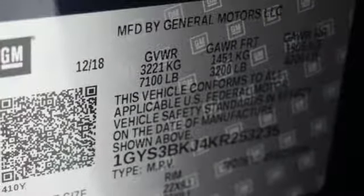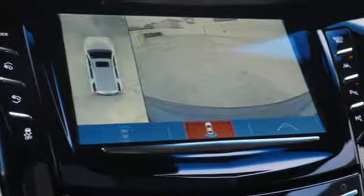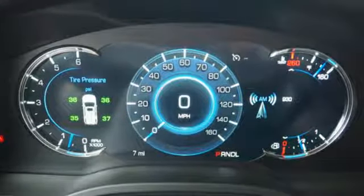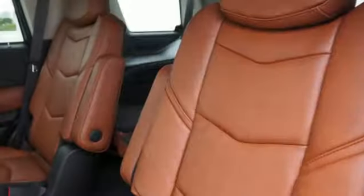sensors, streaming audio, doors and push-button start proximity key, heated steering wheel, streaming video feed rear-view mirror, and heated and ventilated leather bucket seats. This from Car and Driver, Cadillac's full-size swagger wagon offers brash chrome-tastic styling and leather-lined luxury.